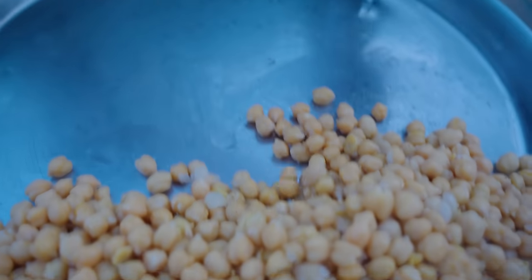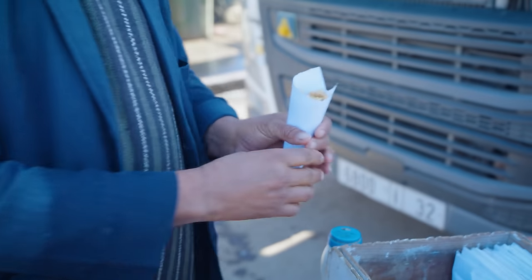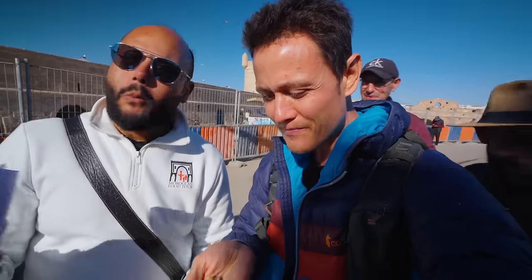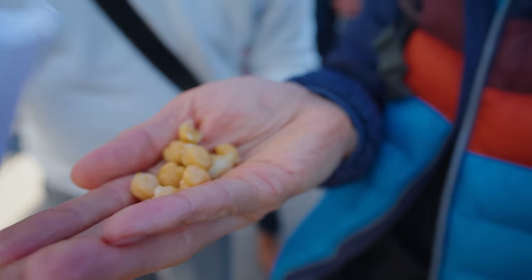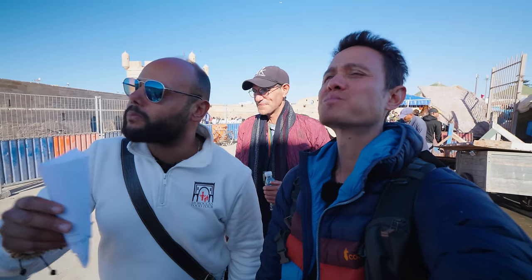Oh, so he has a combination of salt and probably cumin. It goes into a paper cone. Exactly. Shukran. Seasoned with a little bit of salt, with a little bit of cumin. I love chickpeas, yeah. The simplest food. Chickpeas are some of the greatest beans. They are creamy, perfectly cooked. Delicious.